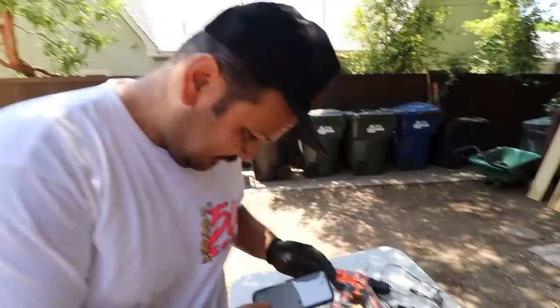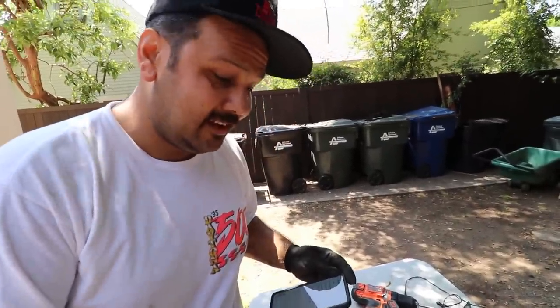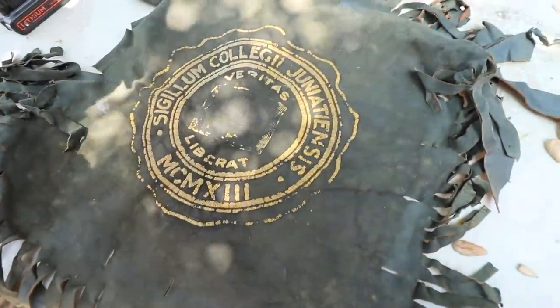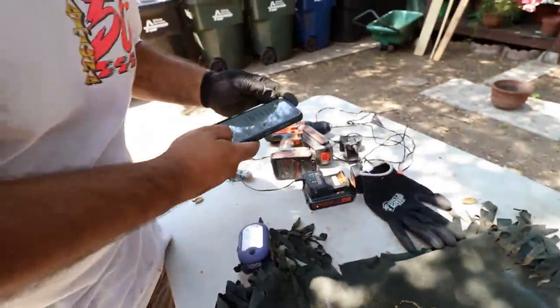So Ricky just found this and apparently it's like an 1800s college banner type thing. Dude, it was in there with stuff that's like all 1890s. So by the pennants maybe? Yeah, this might've been one of the pennants for that. Okay, wow. So let's look it up. Ricky, you found something about it a minute ago.